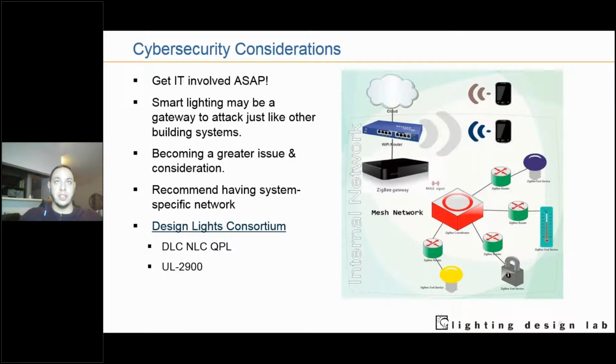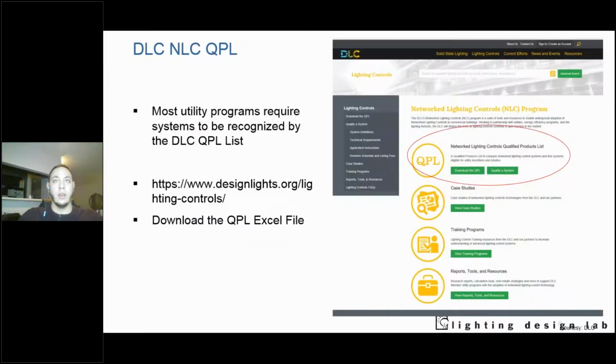As early as possible when you're considering a lighting project, especially an NLC, network lighting control project, get IT involved. Like any other smart device, they can be a gateway to hacks from outside forces. The lighting world is getting hit by cybersecurity concerns, and we spoke about the DLC earlier. They're even putting cybersecurity in what we call their QPL, their qualified products list. Side note on the DLC, if you go to their website, designlights.org, they'll have a downloadable version of their network lighting control QPL, qualified products list.